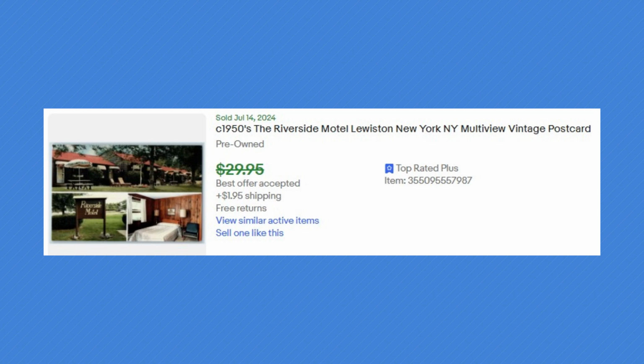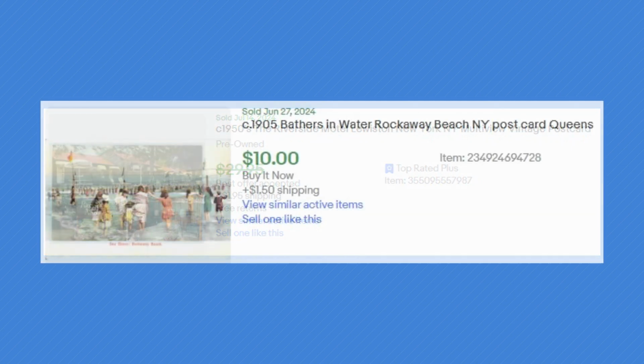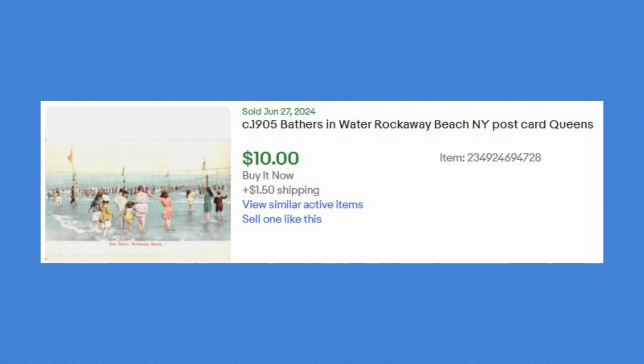Don't get caught in a rabbit hole on some of these things, the linens and stuff like that of the Statue of Liberty. There's probably nothing there. But stuff like this might be something there. Bathers in Water, Rockaway Beach. I've heard of Rockaway Beach, Queens, $10.